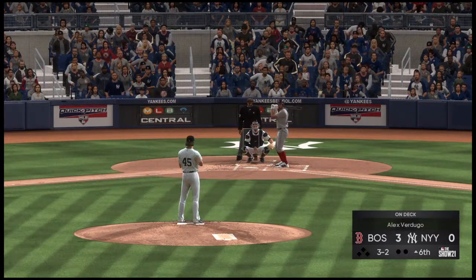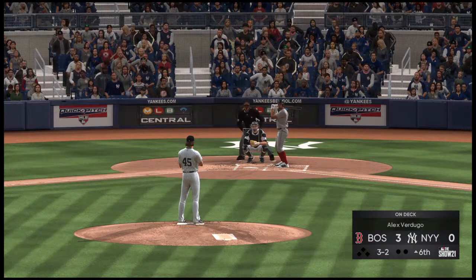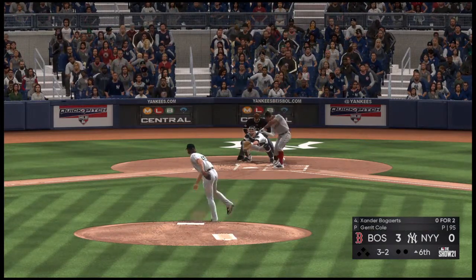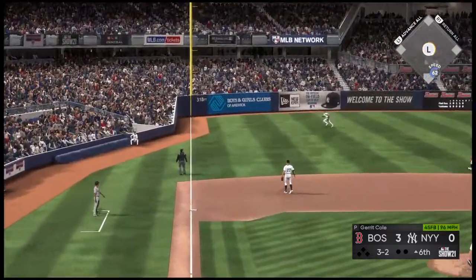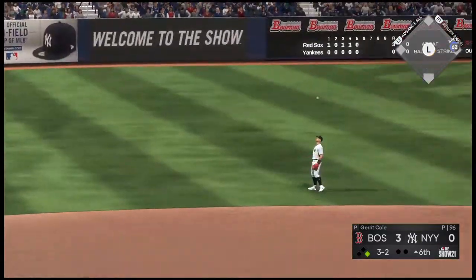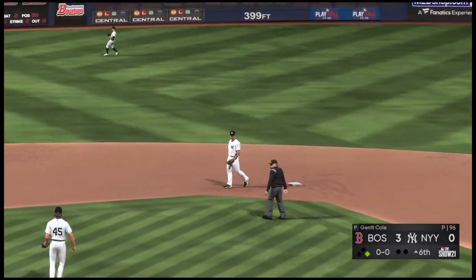Just missed with the 2-2 count, and it runs full now. What a great battle to start this inning. What a great job by the leadoff hitter. He knows that this pitcher's starting to get up there in pitches. The manager's starting to get restless. Let's see if we can knock him out and get into that bullpen.